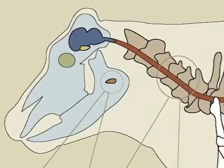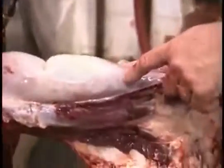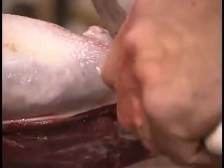trigeminal ganglia, and tonsils. Very carefully, we rinse just the tongue so we don't get any brain fluid on any of it. And then, when the tongue is cut off, you have to look for the last dots on the tongue, and you have to cut it off just before the last dot because there's tonsils inside the tongue which are inedible.